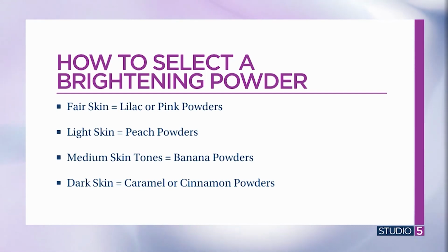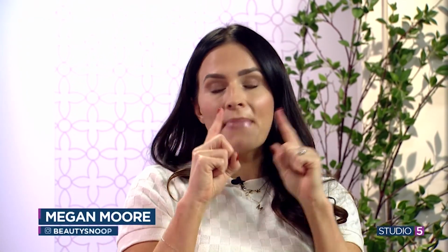But typically, I think you're going to want to put it where you have problems with your makeup settling throughout the day or a little bit too much shine. So typically, brightening powders are best underneath the eyes, in between the forehead, and anywhere you want to brighten. I love it down here because I like to transition to my neck and have that color transition really nicely. So you can use them everywhere, but also spot treat where you feel like you need a little bit more.